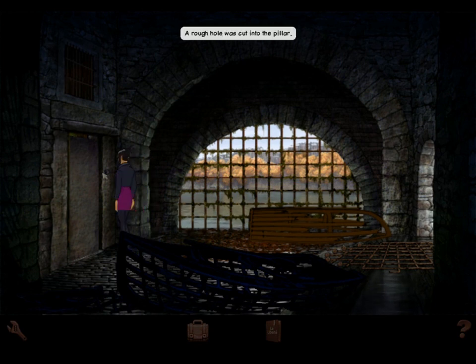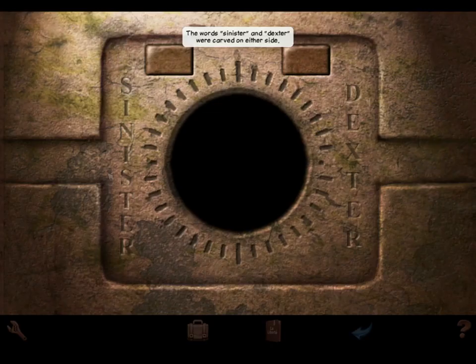A rough hole was cut into the pillar. So, a stone door. There had to be a mechanism to open it. The words sinister and dexter were carved on either side. Now any good convent girl like me knows the old Roman for left, right, left, right. But what did it mean here?